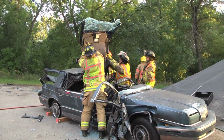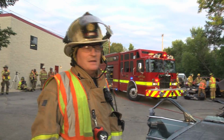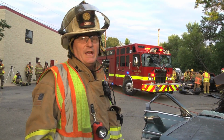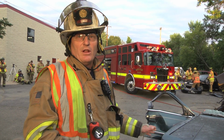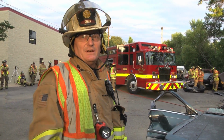The three main things, one is safety. Know what each other's doing, make sure you have your proper turnout gear on. Two is know what the tool can do. And number three is make sure that when you're using your equipment, you're taking the metal away from the patient and making sure that you're not causing any further injury.